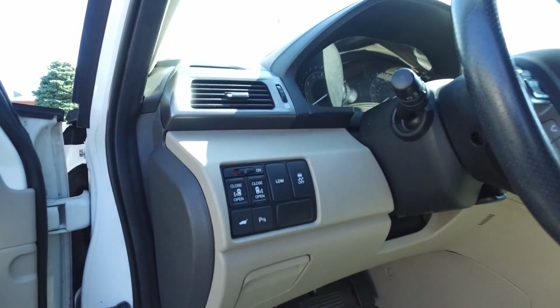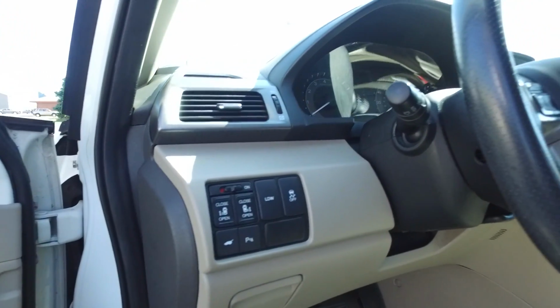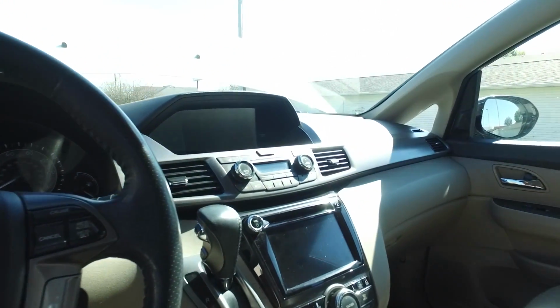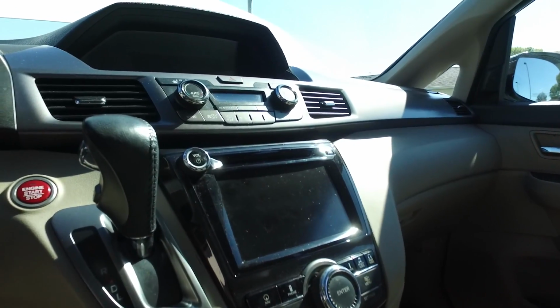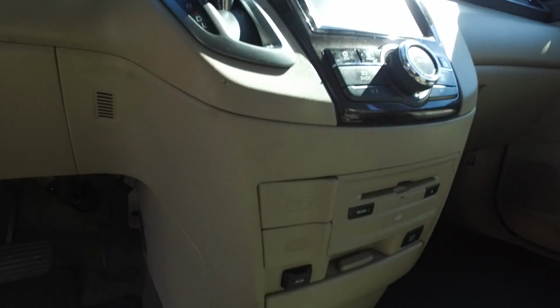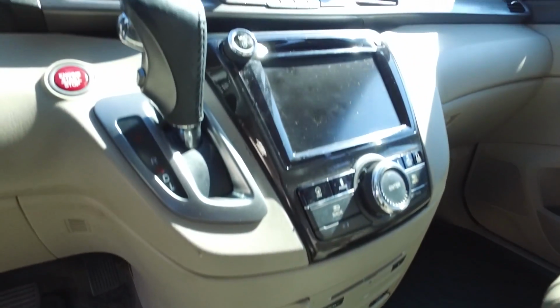Got your door buttons, some parking and lane departure assist buttons over here. All the steering wheel controls you can think of, navigation, backup camera, heated seats. Oh, don't want to forget this. You got the cool box down below there. One of my favorite features about the Odysseys.